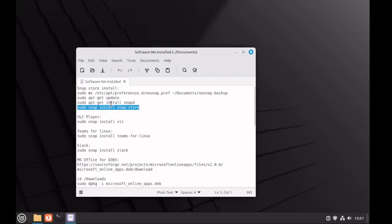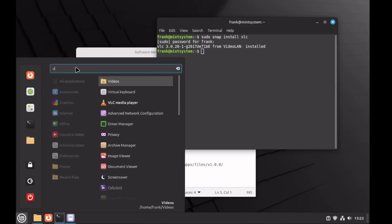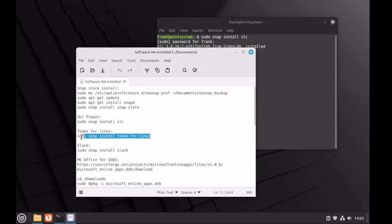Okay, so let's get some other stuff installed. We have our Snap Store now installed. Let's install VLC player. So we'll just do sudo snap install VLC. Put our password in and hit enter. And there we go. We're downloading it, and it'll install it. Okay, so VLC is installed. If I click on Start now and look for VLC, here we go, VLC Media Player. So that's installed.